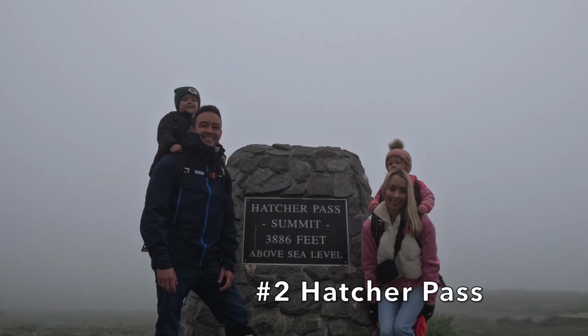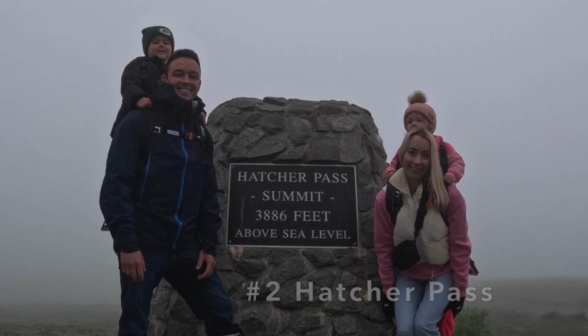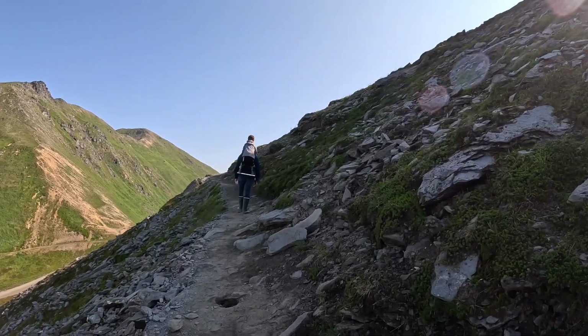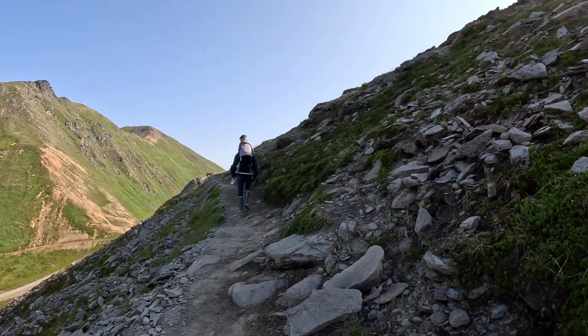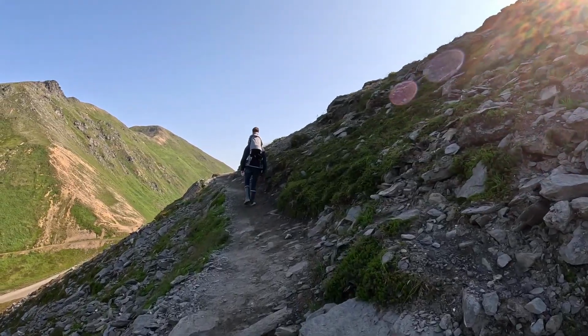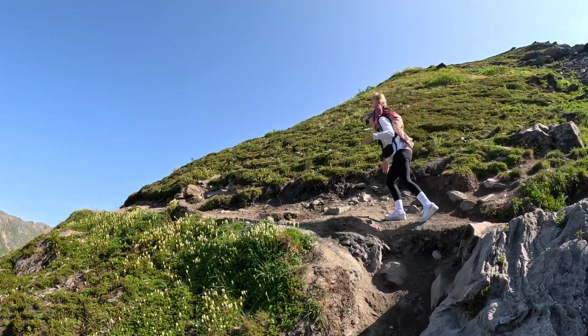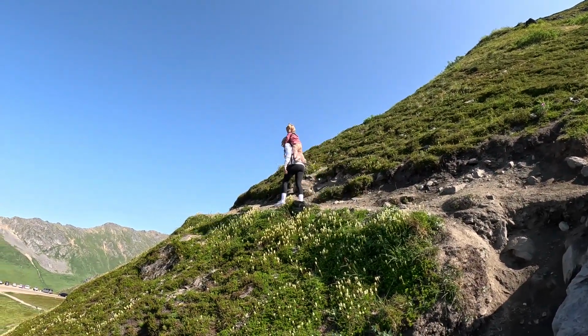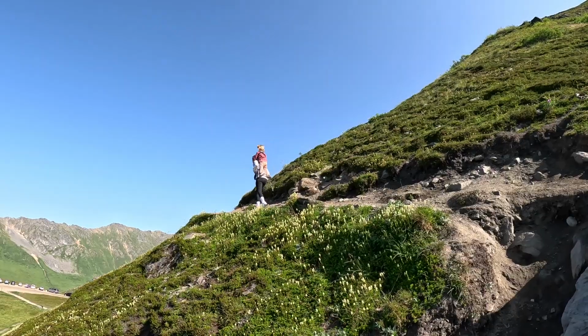Number 2 is Hatcher Pass. Hatcher Pass is an area in the mountains north of Anchorage, easily accessible from Anchorage in the Mat-Su Valley. It's only about a 15-minute drive from Palmer. It's great for a scenic mountain drive, visiting an alpine glacial lake, or a hike along some of its incredible trails with panoramic views of the surrounding terrain.